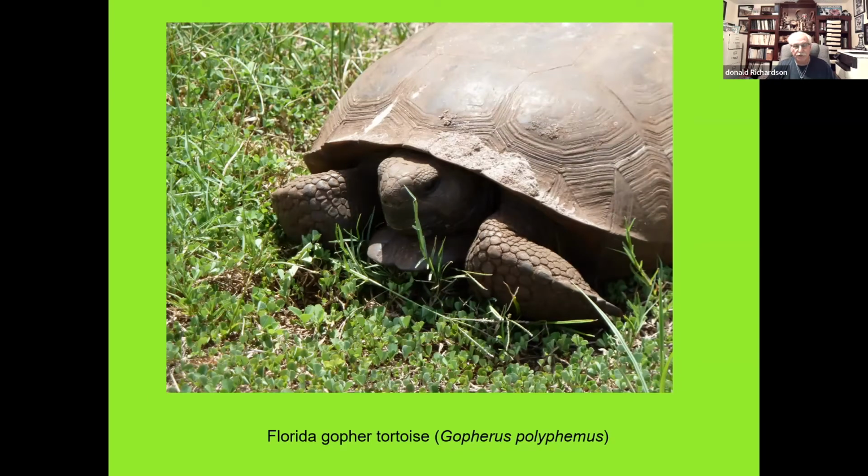The unique feature about gopher tortoises is the commensals and other animals that use the burrows. So depending upon water, you could have Florida mice, gopher frogs, indigos, rattlesnakes, armadillos, a whole slew of animals that utilize the scrub, and gopher tortoises are one of these species that constantly disturb the areas around their burrows. As a result, they form gaps for a lot of these obligate seeders to come up during and after fires.